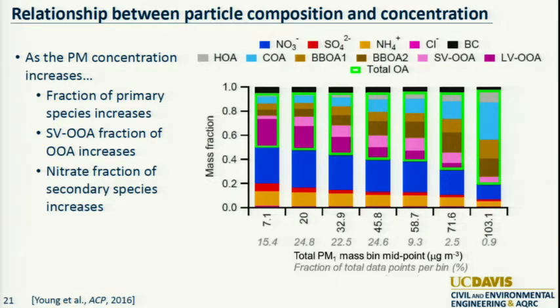What we notice is that the fraction of organic, in terms of a contribution to that total, increases as the total concentration increases. So when you get these really high concentrations of total PM over here, we see that it's dominated by organic aerosol. You might guess then that we also see a shift where the secondary organic, the pink OOAs, their fractional contribution to the total organic is decreasing as well and being replaced by the primary organic aerosols.